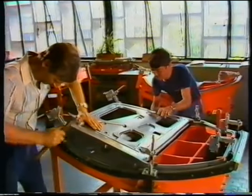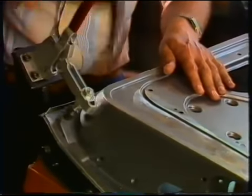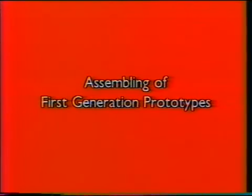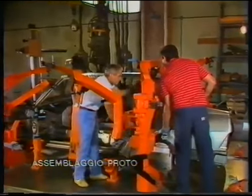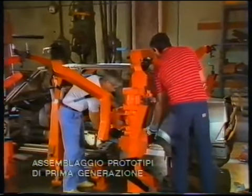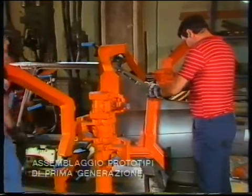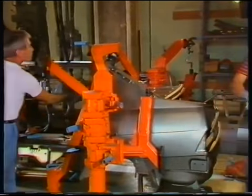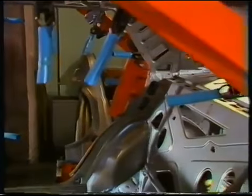The first series of hand-cut metal panels are made and the new chassis starts to take shape. The Alfa 75 concept is now almost a complete car. The dream has become reality. But the process is nowhere near complete. The checks and rechecks continue. The entire car is measured minutely yet again.